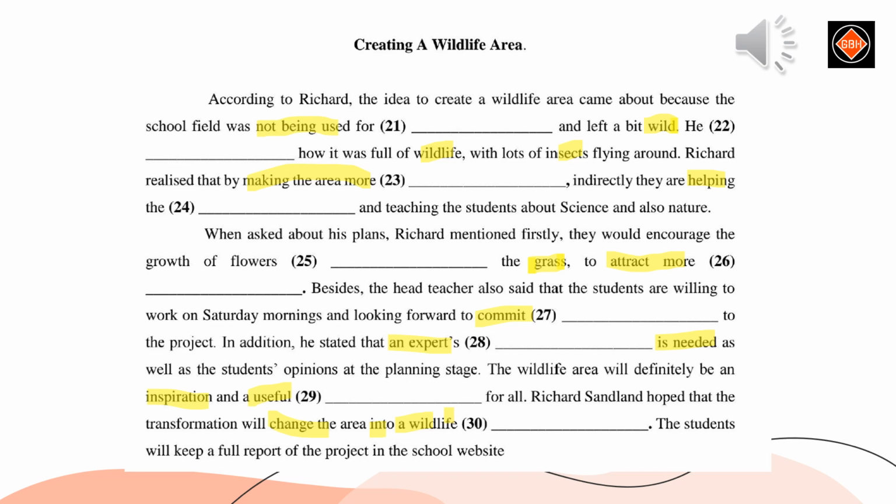Hello. Each week in Wildlife Matters, we look at ways in which local people are helping their environment. Today, I'm talking to Richard Sandland about his plans to create a wildlife area in the school grounds. Hi, Richard. Hello, and welcome. So, what gave you the idea of creating a wildlife area? Well, there was a corner of the school field which wasn't being used for sports or anything else, and as nobody was looking after it, it had become a bit wild. I was looking at it one day when I noticed how many butterflies and other insects were buzzing around the area. It was full of wildlife.